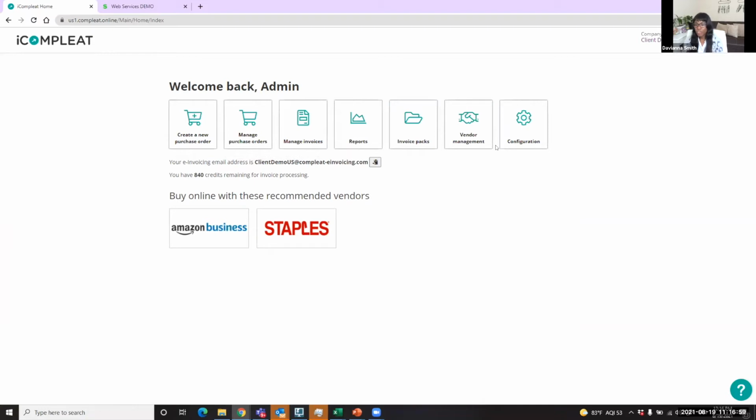So we actually have 4 different types of users within iComplete, and you can actually mix and match the users available within the system. So you have your administrator. That's going to be the person managing the day-to-day tasks. They're going to be adding in new users. They're going to be connecting to Sage Intacct and making sure that connection is fluid, as well as creating any of the approval workflows that we have within our software and managing invoices and so forth.